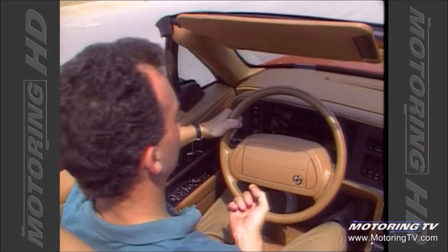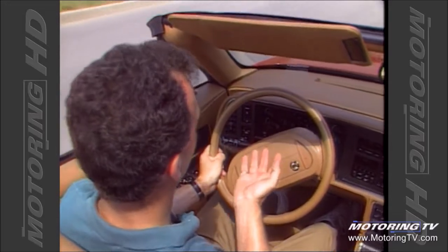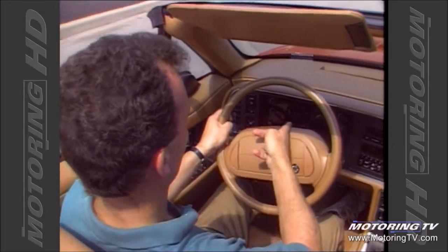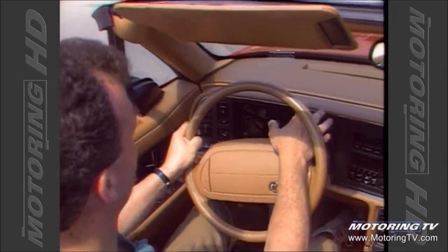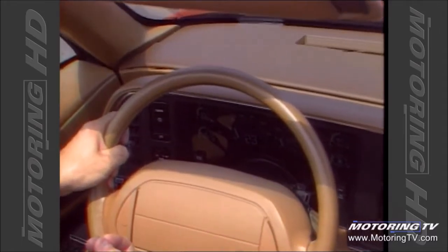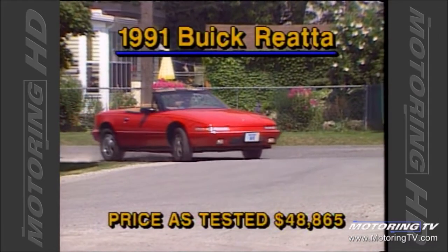Now it's time for my pet peeve, and on the Reatta, it's this dashboard. To begin with, I don't like the digital format, and secondly, with it being a ragtop with the top down, all of these symbols wash out to the point where you're driving blind because you cannot pick up any of the relevant information. Now to the scoreboard for the final ratings of the 1991 Buick Reatta.